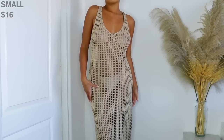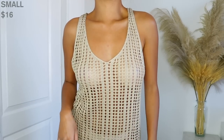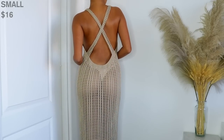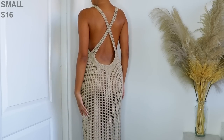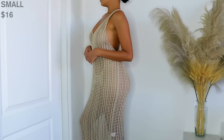This is meant to be worn with bikinis underneath, unless you're completely okay showing everything, then by all means, do you, boo. But I will be using this as a bikini cover-up, and it's just in this tan color. I believe they have this in other colors, but I just really wanted the tan. And this one also came with a little tie string that you can tie around your waist, which I didn't try in the try-on because I couldn't find it, but I found it when I was cleaning my room. So anyways, this is what it looks like.